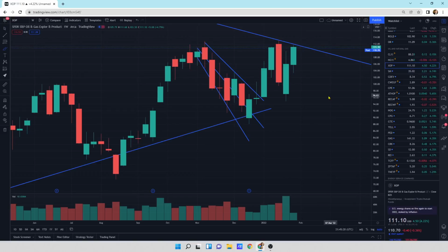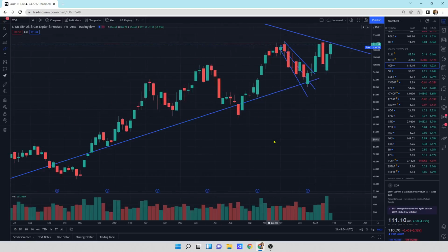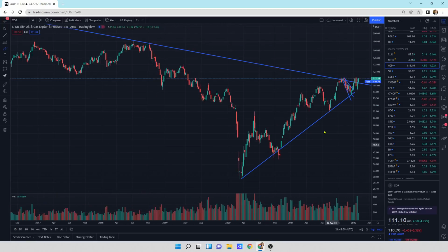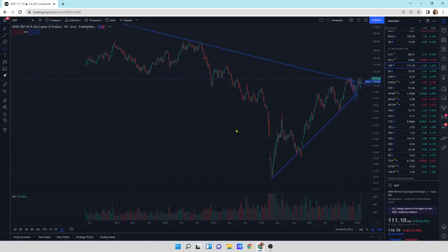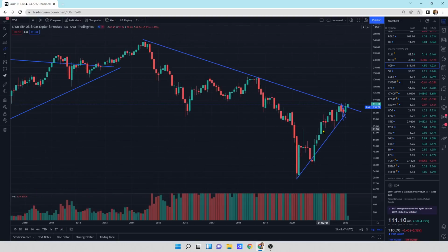XOP, pay it no mind to the crude and natural gas price. But on the weekly, it looks strong. We're finishing strong. I'm going to put it on the logarithmic real quick. Let me back out here. Let's get a monthly on this. We are breaking to the upside of the downtrend line.